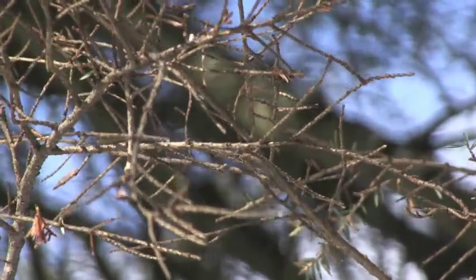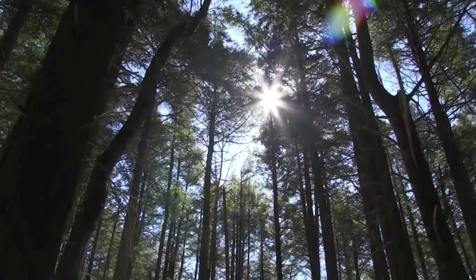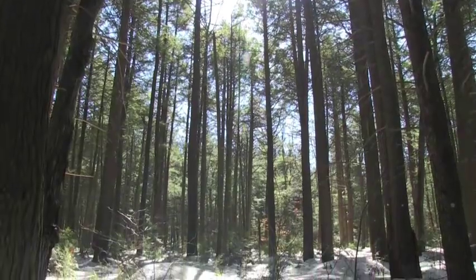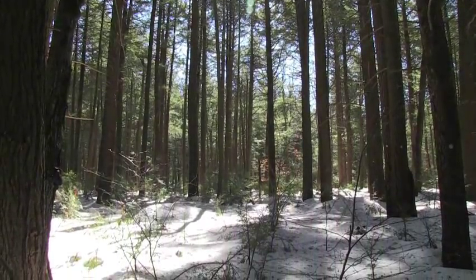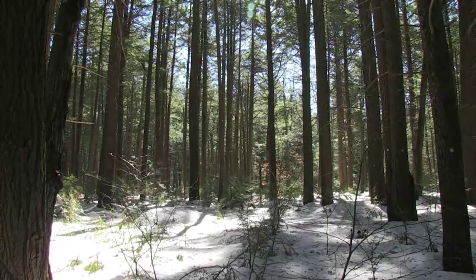Yeah, so hemlock woolly adelgid is a small invasive insect that was brought into this country, we think, in the early 1950s, probably into Richmond, Virginia, based on records that we have. It's an insect that feeds exclusively on hemlock species, Carolina hemlock down in the southern Appalachians, and then eastern hemlock, which has a broad range from Georgia to Canada.